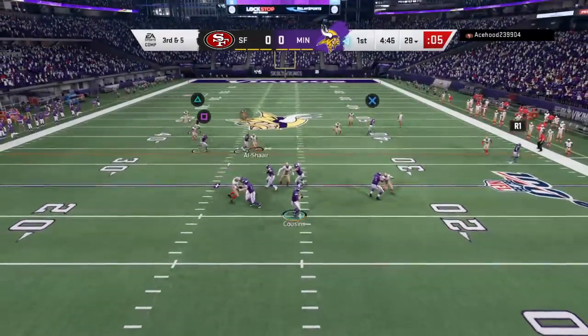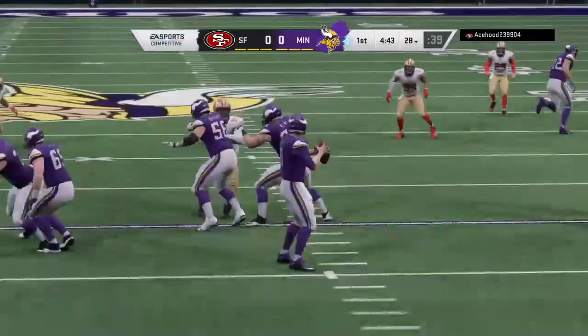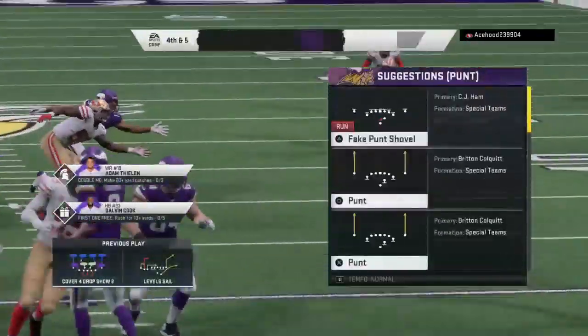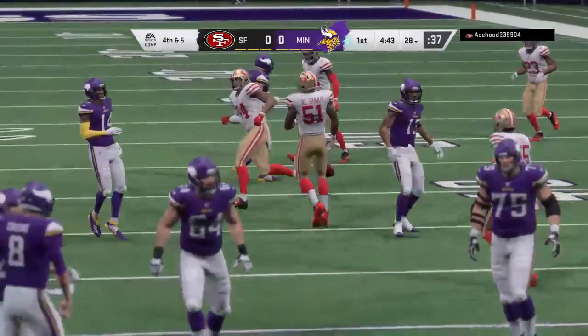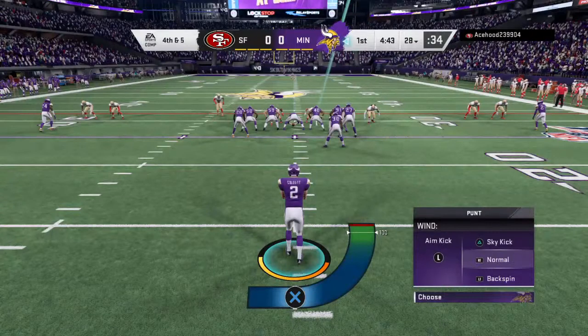Working out of the gun, Cousins. Hard throw, incomplete. Now that's a great opening series defensively. You force what should be a 3-and-out on your opening possession, and great coverage there on 3rd down to force the incompletion to set up 4th.